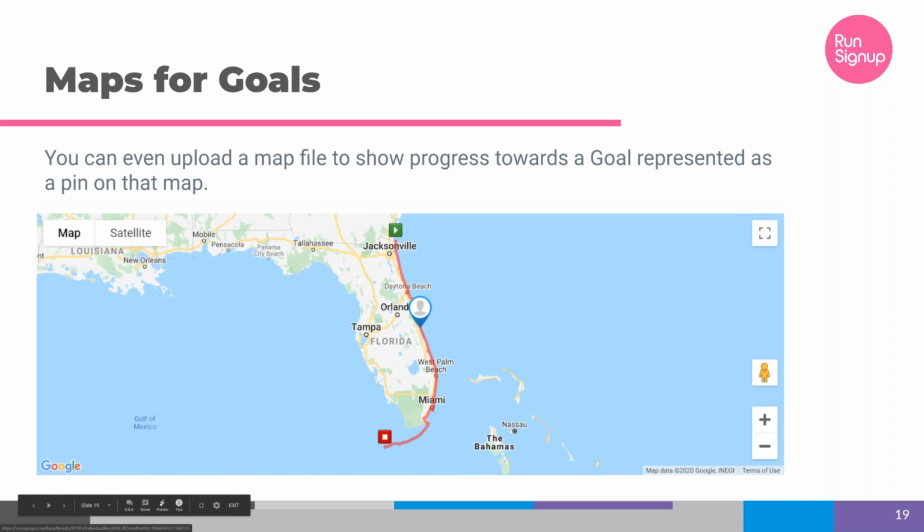So we have progress bars which show for each goal meter. We also have the option to set an overall goal map. A lot of events like to do this, run across Florida or run across Tennessee or do activities across the United States of America. So we have a way to actually allow you to upload a custom map file. It's a special type of format, and we can help you get that all set up.